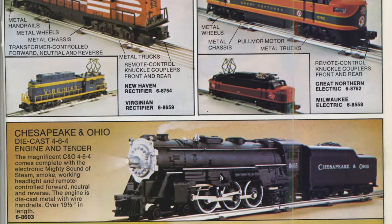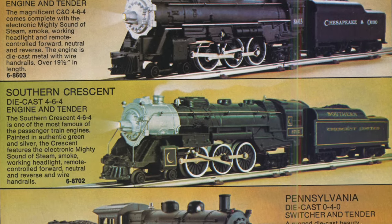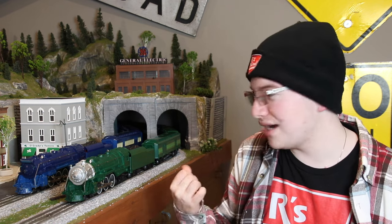And I can throw up the catalog here too. He kept all his MPC era catalogs, and as a kid I loved flipping through them. So we have the 77 catalog, which is the very first time the Southern Crescent came out. And then we have the 78 catalog. What I loved as a kid about the 78 catalog was the fact that the Southern Crescent and the Blue Comet were right next to each other, and they look so good. I love that green and blue, it's classic. All you need is that Chicago and Alton maroon right next to it, and it feels like you have the full color spectrum of MPC era trains.